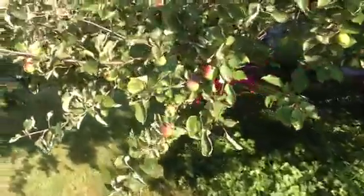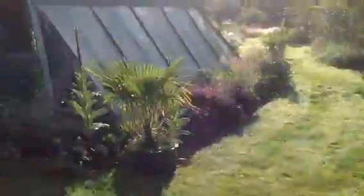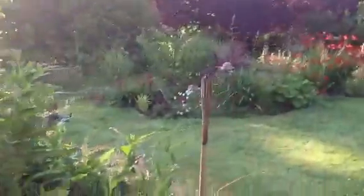So you can kind of see. Oh, let's see, getting some apples. And there's the garden house. She can probably name all the plants as we're going by.